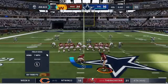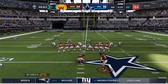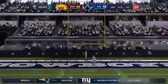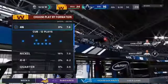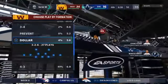So on trots the field goal unit, and wow, this is going to be a challenge here. They spot it on the midfield stripe, so it is a 60-yard attempt here. And that one's not going to get there. Not enough juice, an ambitious effort, but it's well short. And this score will stay right where it is.